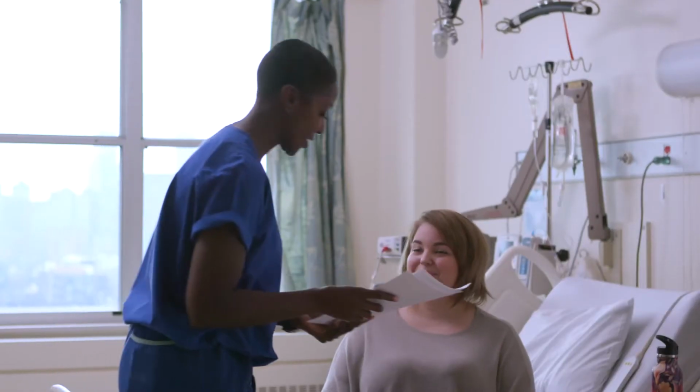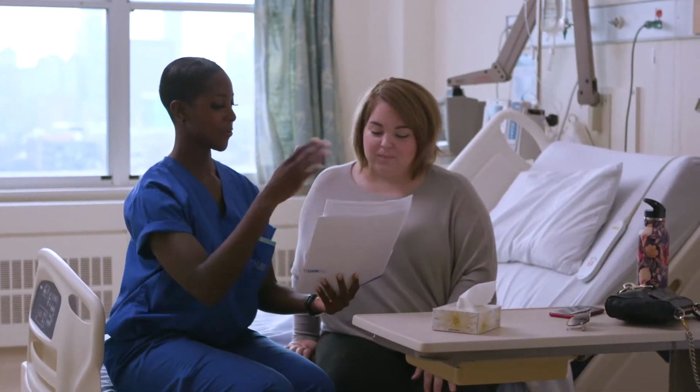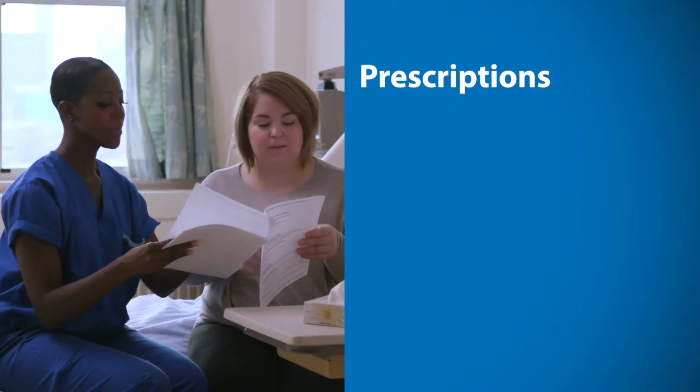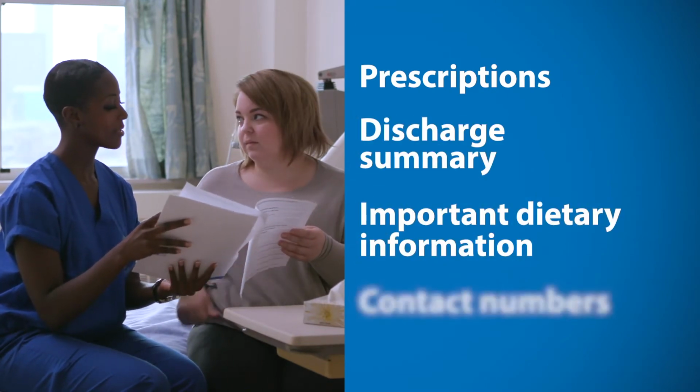Your healthcare team is here to support you as you transition from hospital to home. Many patients are discharged home on post-op day 1. If you're discharged later, the process is the same. You'll be given a discharge package before you leave the hospital. The package includes your prescriptions, a discharge summary, important dietary information, and contact numbers.